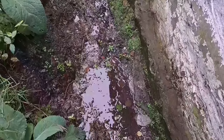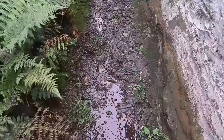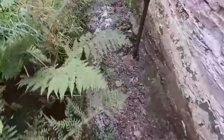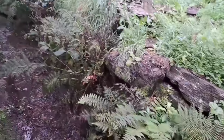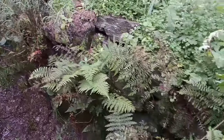So all this retention here, it's all sitting on the natural bedrock, but debris has been allowed to pile up here over the last God knows how long. All of this foliage here needs cutting back and these rocks exposing, so we can see where any leaks are coming out of these rocks.